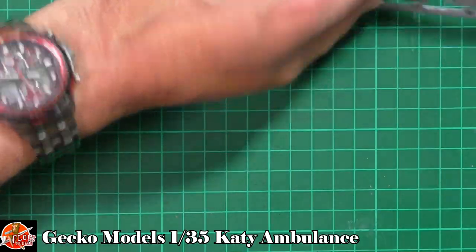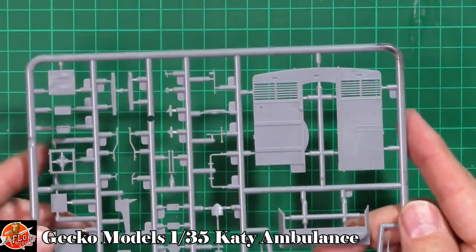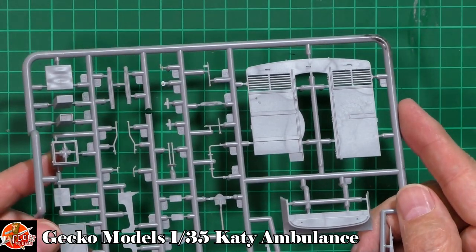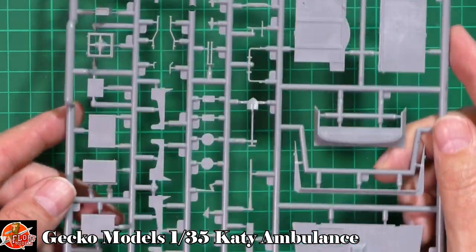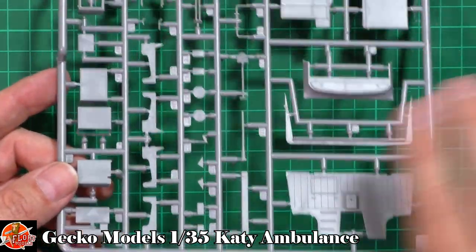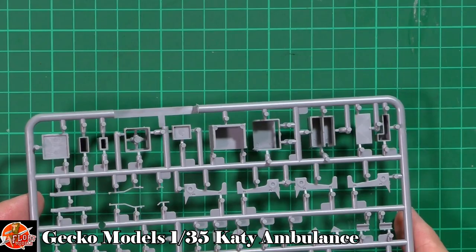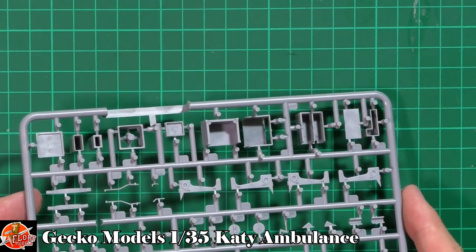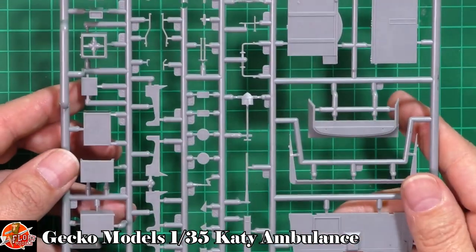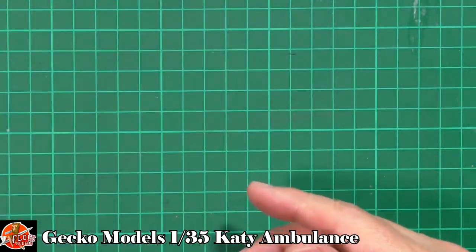So, lots of stuff. Okay, so down in here you can see this is between the cab and the actual back. All the textures are looking very, very nice indeed. Got the floor, some nice textures in there as well. And even on the blind side, some very, very nice details. Finely done. Gecko stuff tends to be really nice, good solid kits as well.